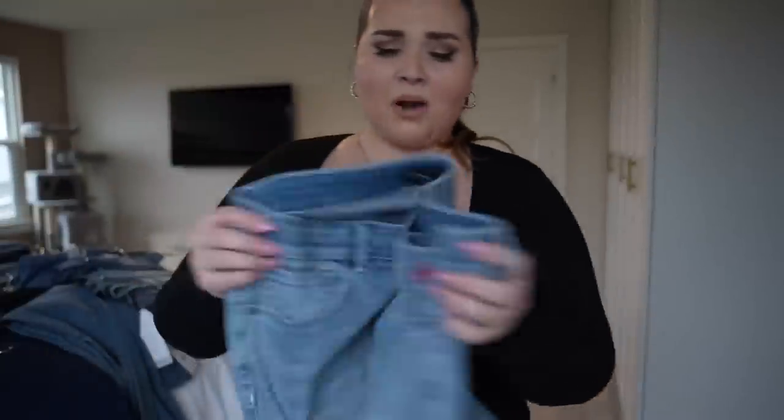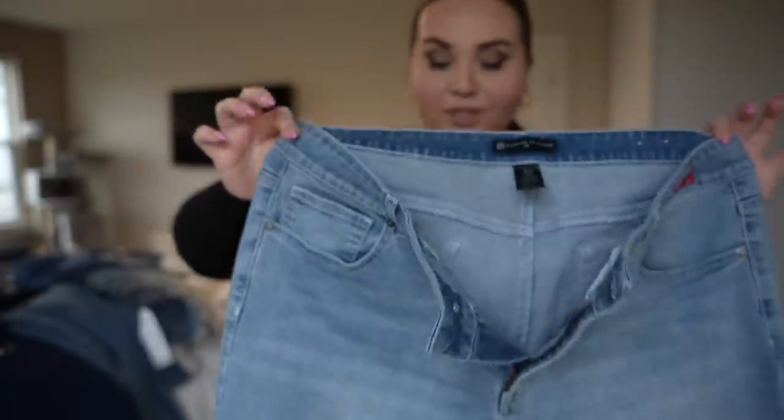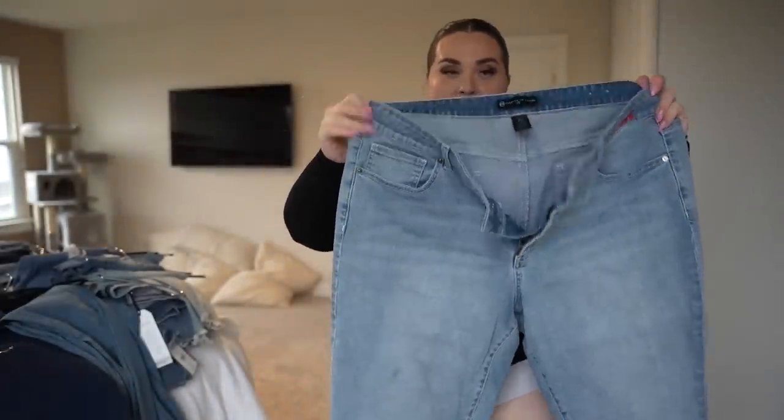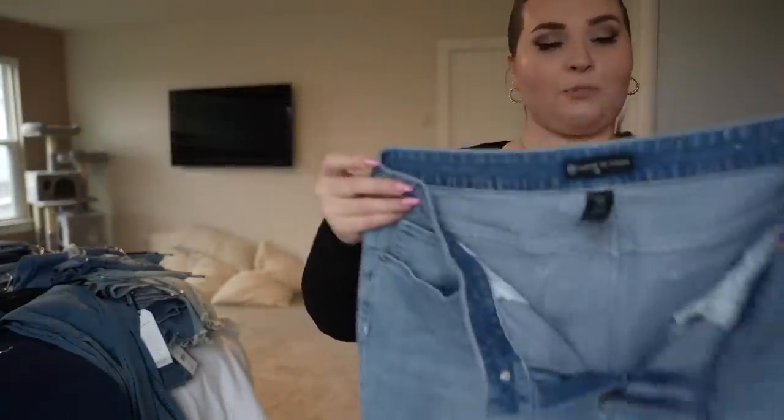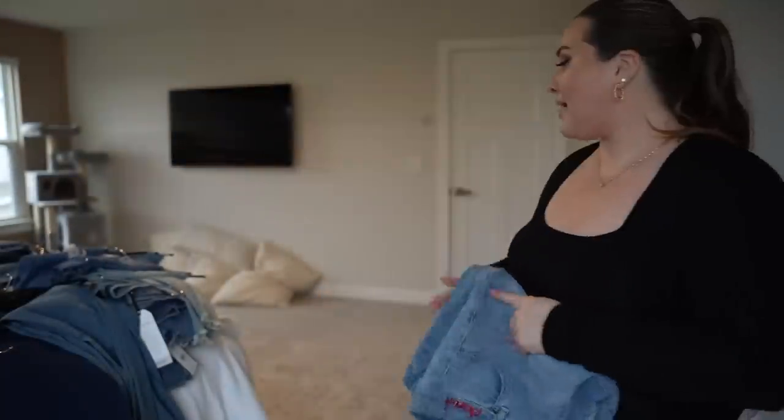Next on the chopping block, who is she? Oh, you know the only reason I have these, right? The reason these are still in my closet. These are just your regular skinny jeans. Has anybody spotted it yet? Do you see it? Do you see why I still have them? Because my name is on them. I'm gonna pass, because I never reach for them.